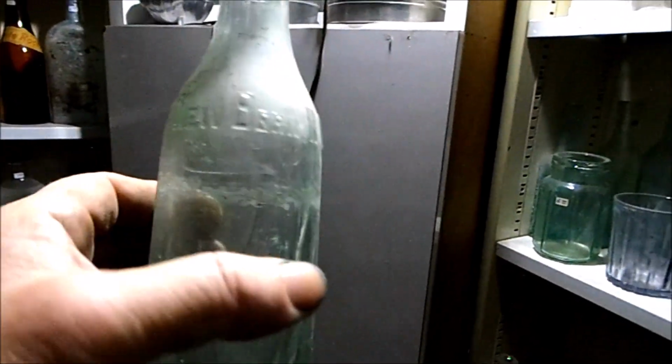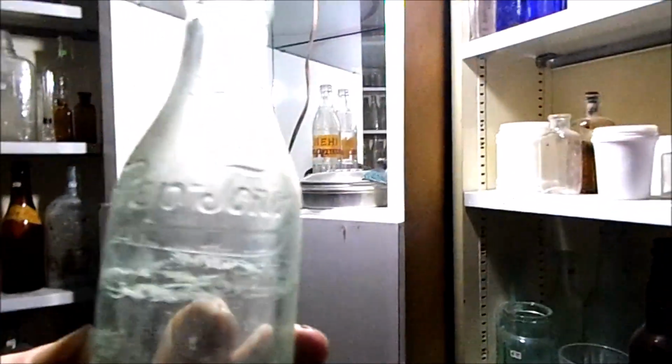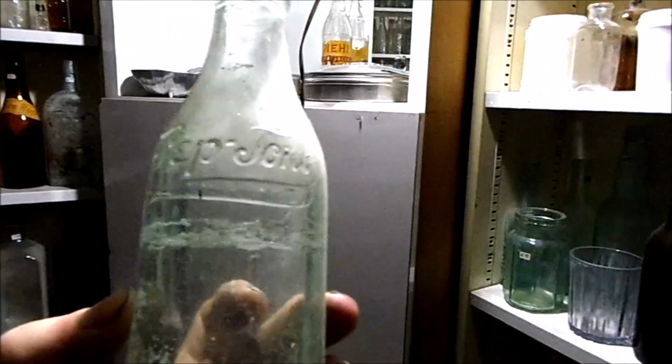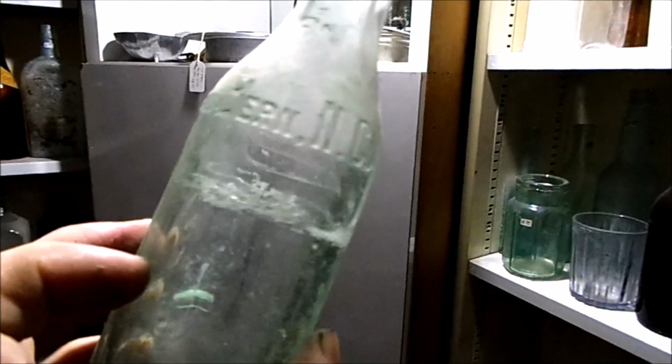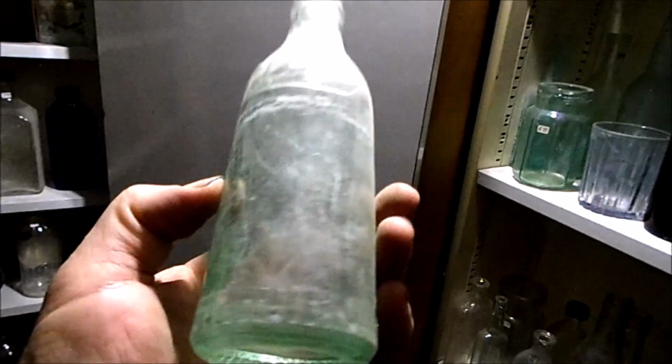Okay, we got a new one. Peptonic. No, Peptone. It has a tremendous amount of case wear on it, but for $2 I figured I'd get it. I haven't found one of these in quite a while.